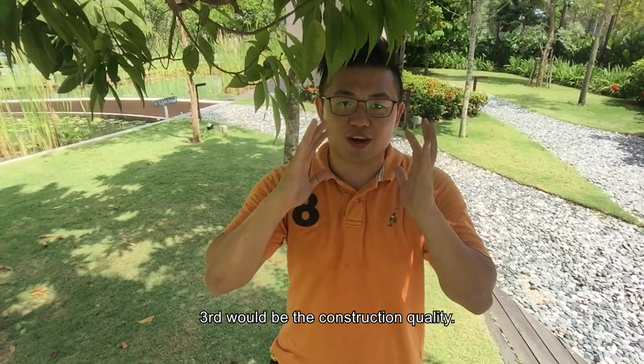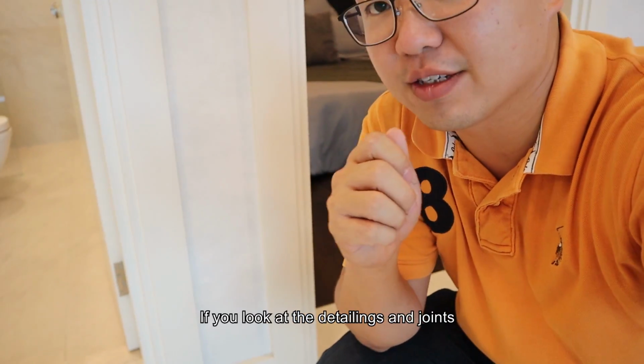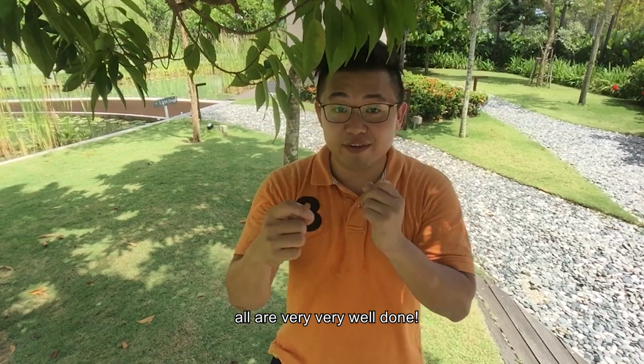Third of all would be the construction quality lah. So the construction quality, if you look at the detailings and the joints and those right angle elements, right, all are very well done.